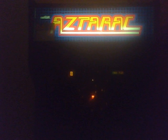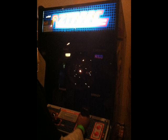Picture number 13, I don't know what the heck this was. I don't know what it is. Sorry. I just took it. I don't know what it was. Pictures 14 through 16 were of Aztarac by Centuri, and it's from 1983, a vector game.